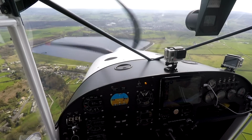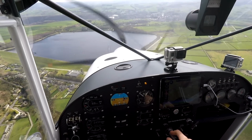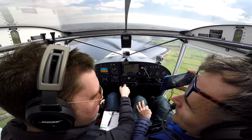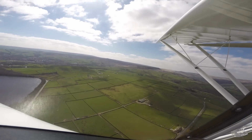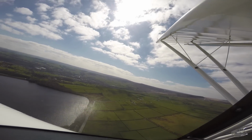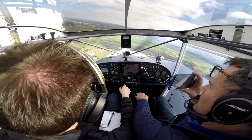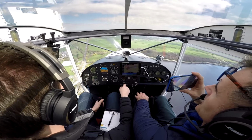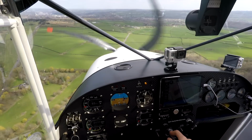Full flaps, trim. Now we're slightly high at the minute, but that's intentional, just because I don't like the landing options right beneath us. Huddersfield Radio, Golf Delta Delta's final runway 07 to land. And we're looking for 50 knots. And we are hoping to stop on the grass. Yeah. It looks like there's a slight cross from the right hand side.